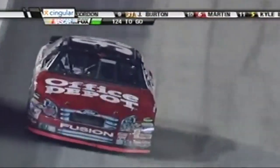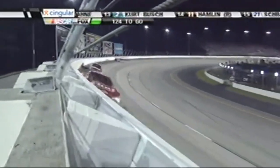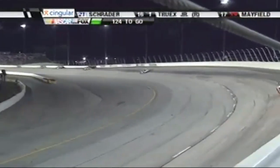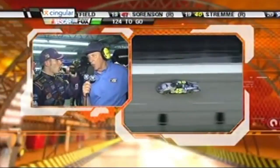Look, the driver's going to say, my car is not very good. But guess what? You're better than everybody else, and that's all that matters. When we last saw Jamie McMurray, he was coasting to a stop in the backstretch pits. He has finally made his way back to the garage with Dick Burgess, and they're in no hurry to try to work on this car.